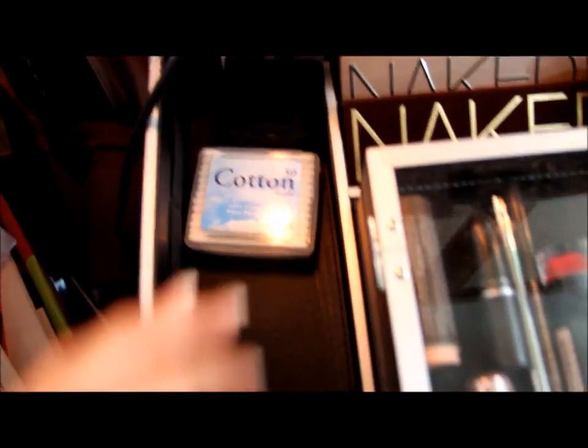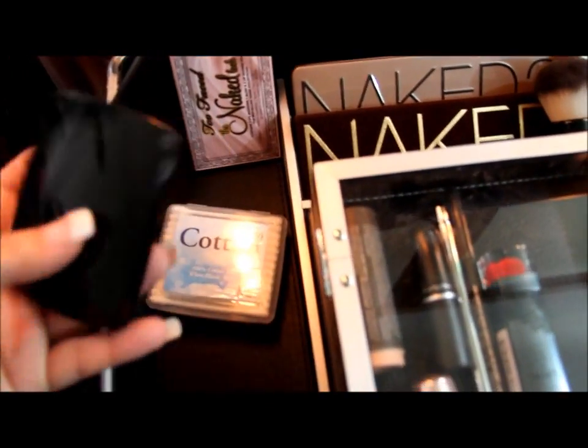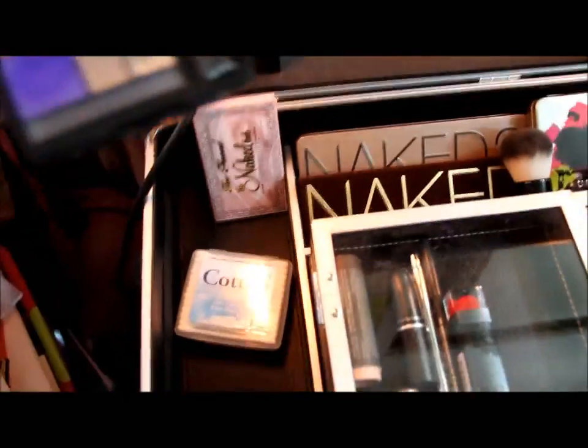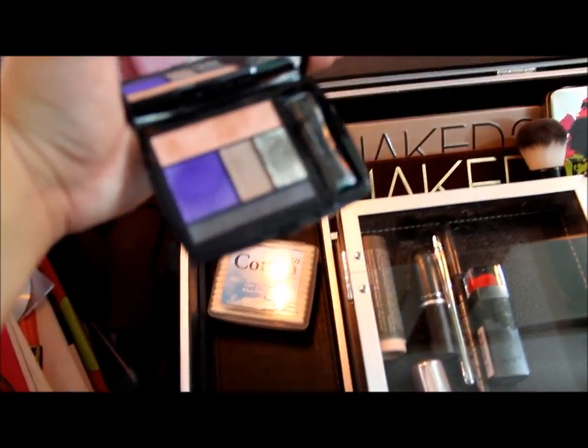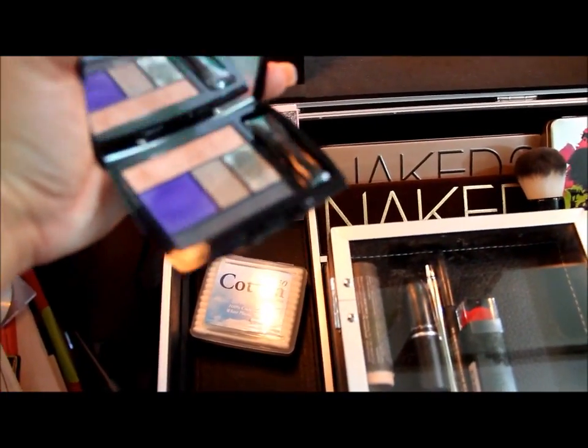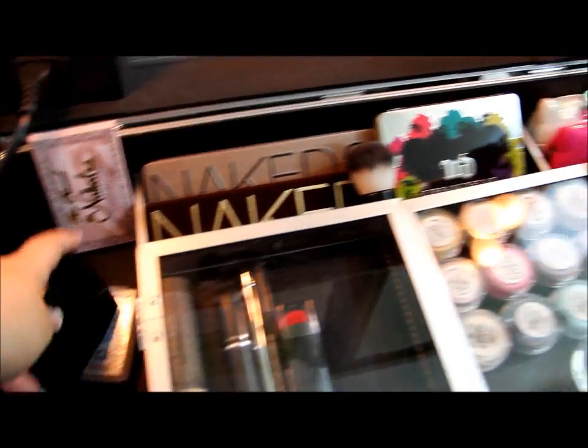And then also over here, I just have some Q-tips. And this is the Michelle Phan palette by Lancome. It's got really pretty colors. I actually really love this palette. I don't use it enough, but I need to.